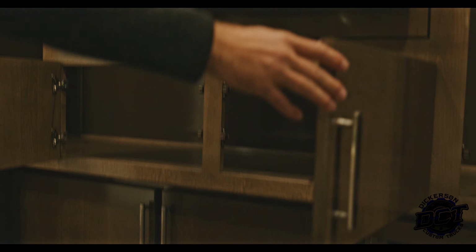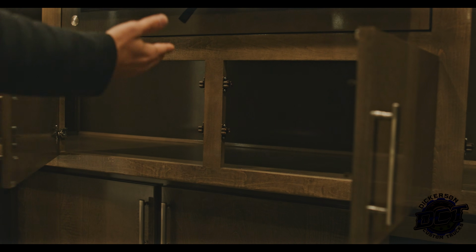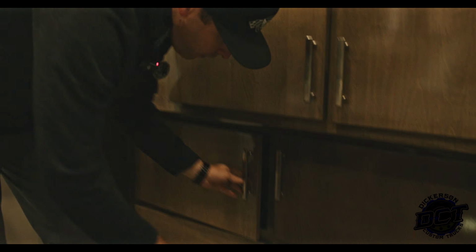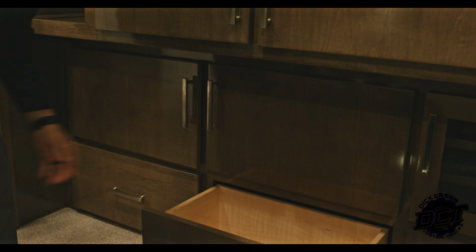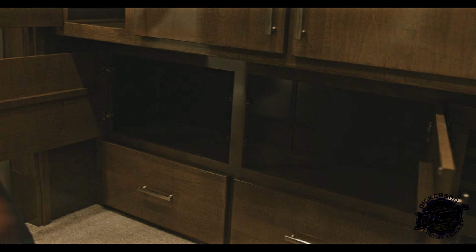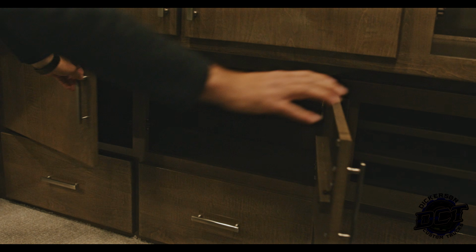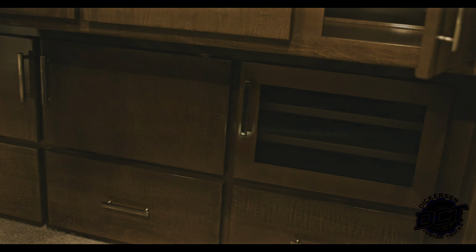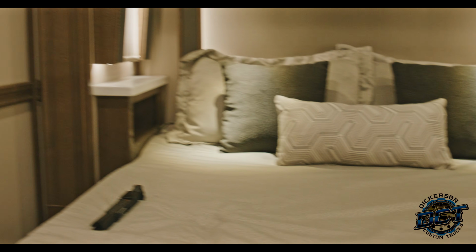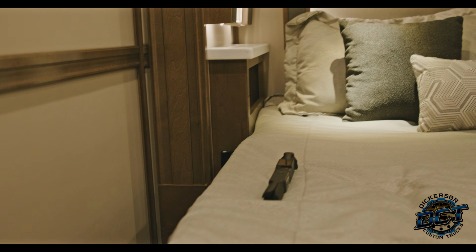And then just more access for shoes and things like that. Down here, you've got more storage. You've got 3 drawers, so socks, underwear, things like that. And you've got just more storage, it just kind of never ends. On each side of the bed, you've got an outlet with a USB-C and a USB outlet, so you can have your phone close by or anything like that.